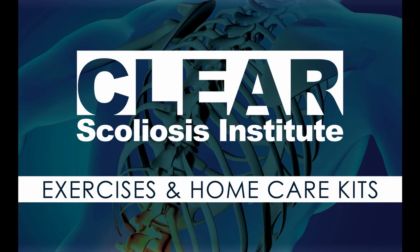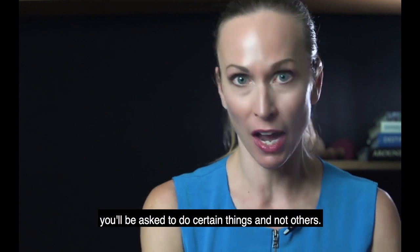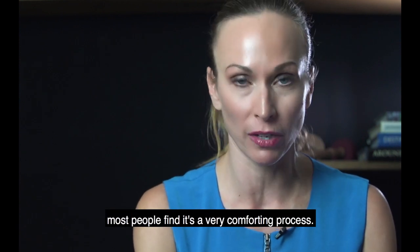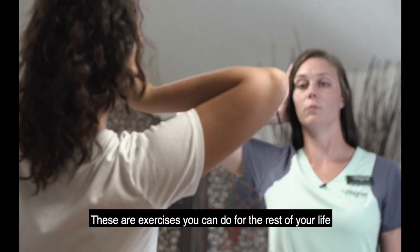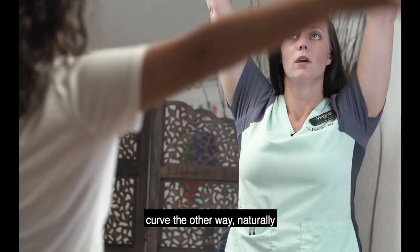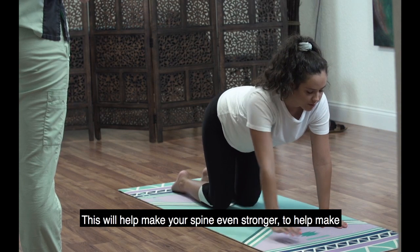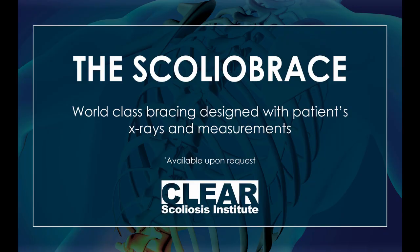During this process, you'll have home exercises. You'll be asked to do certain things and not do others, but it's pretty easy. Most people find it's a very comforting process. So usually you get this towards the end of your care. These are exercises that you can do the rest of your life, and they're very specific to your spine. So if you have certain curves that go one way, we want to strengthen certain areas to help bring your curve the other way naturally to make it straighten out. This will help make your spine even stronger, to help make the tense areas that are bothering you with CLEAR get a little bit better.